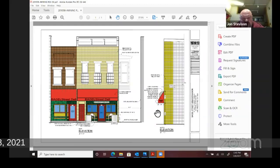Because the other thing is if we do it too aggressive, well, then we're potentially going to damage the brick, which no one wants to do because that's what we want as the finished product.